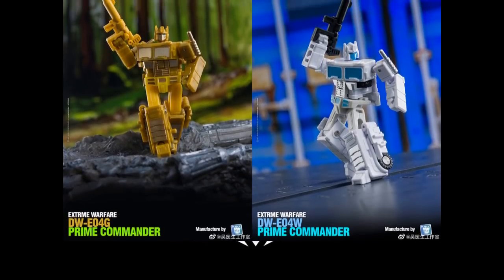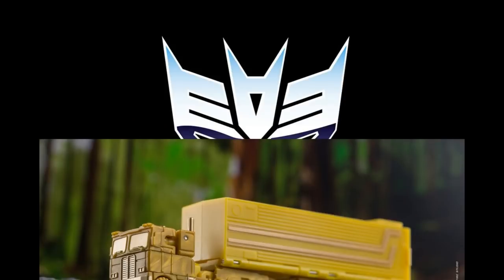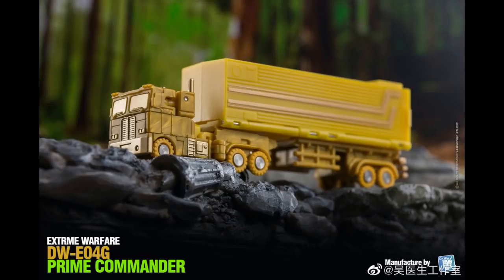So Dr. Wu is showing images of their Prime Commander G1 Micro Master Scale G1 Optimus Prime, not a cassette. It's the DWE 04G Gold and then the 04W White, and so just more colors of something I already put out. So it still looks pretty cool. These are really, really small. Like they probably fit in a Legends Prime trailer small. But anyway, there's the gold and the white, and they transform. So pretty cool. Micro Transformers.